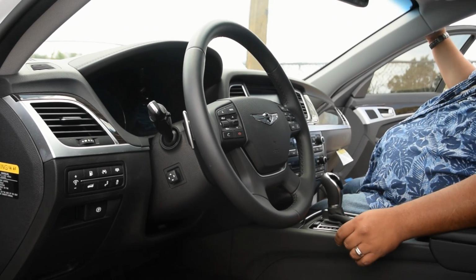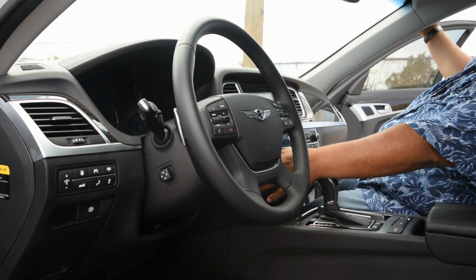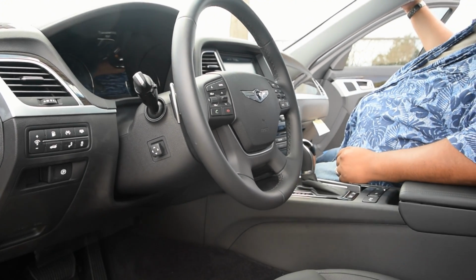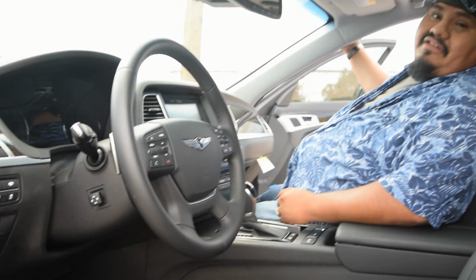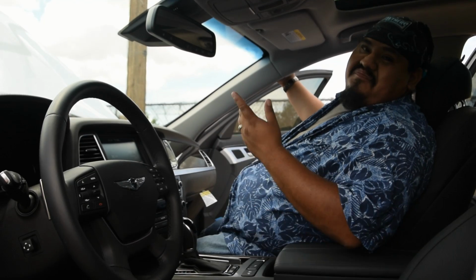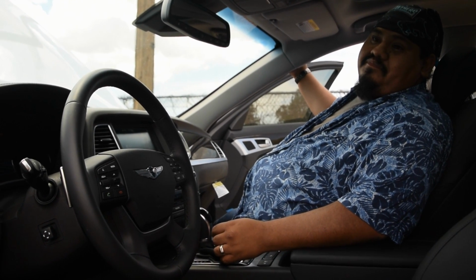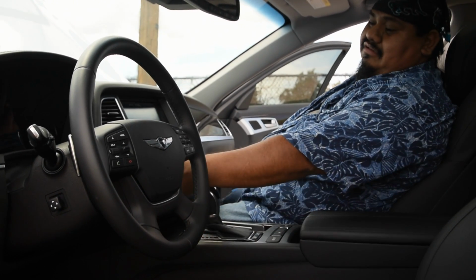Two very boring minutes later, fiddling around with the Genesis, I just randomly pressed the button and it did this. It remembered exactly where I sat last and how it was seated. I know this shouldn't be impressive for a lot of cars nowadays, but it's still kind of cool. It really is.